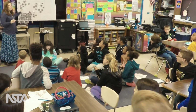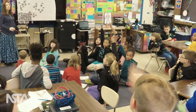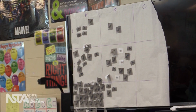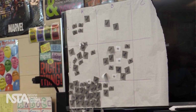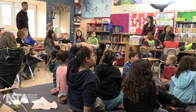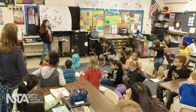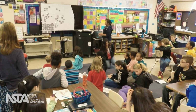What do you notice about this map? Okay, Finn, why don't you start? Most of the bird sightings are in quadrant A3, and I think part of that is because most groups went to A3 and they both saw the most birds because they probably saw the same bird. The students figured out that some niches have more resources than others, even in the same environment.